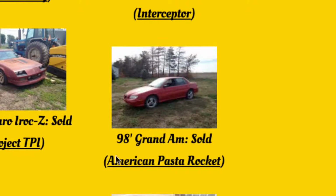The '98 Grand Am, I call it the American Proster Rocket. I gave, I think, $700 for it. Got these cars from the same place, the Crown Vic and the Grand Am. I got them both from the same guy, a good friend of mine.